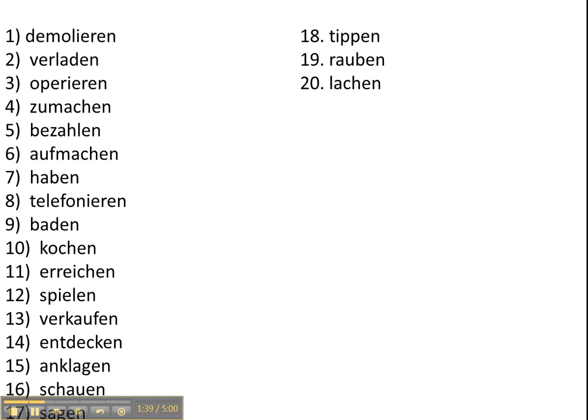For example, when a verb ends in ieren, like demolieren, then what you have to do is simply drop the en off and add a t, and the past participle becomes demoliert or demolished. Verladen, it's a verb that when you take the en off, it ends in a d or a t, or sometimes even an n. You're going to add that extra e before you add the t, and you will not put anything as a prefix, so it's just verladen. Ver is an inseparable prefix in German, so that's the case for that. Operieren. Operieren operates just like demolieren did. When a verb ends in ieren, that's a rule. You can drop the en and add a t.